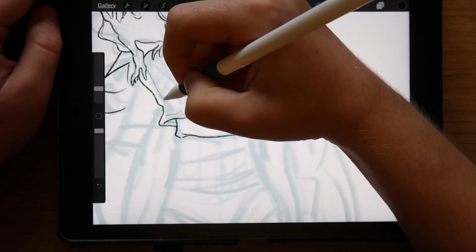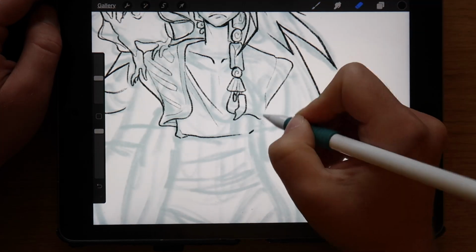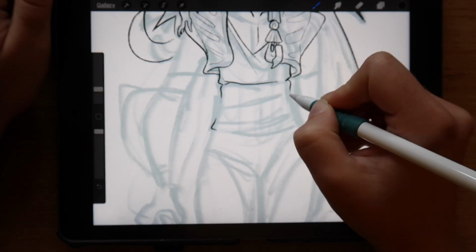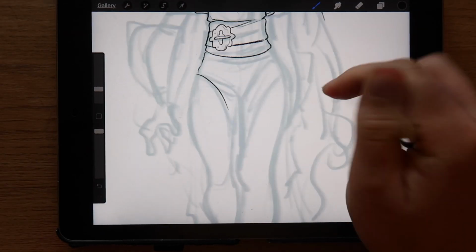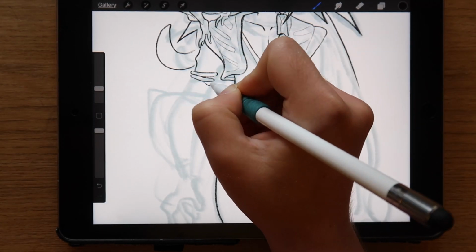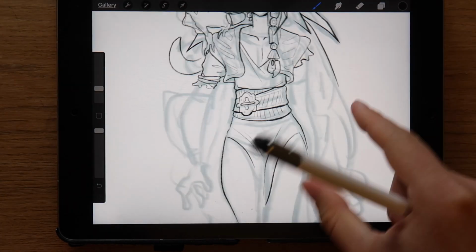If you want to see all the different references and stuff I used for this character design, you can go to my Pinterest page. I'll link the Pinterest board that I use. I always use Pinterest when it comes to creating image references, just to have a lot of inspiration that I can look up and look down and figure out what to do. A lot of the time I just use certain things from the references that I see and figure out the shape myself.